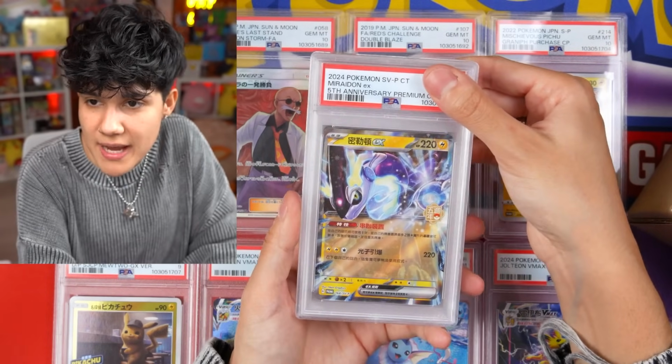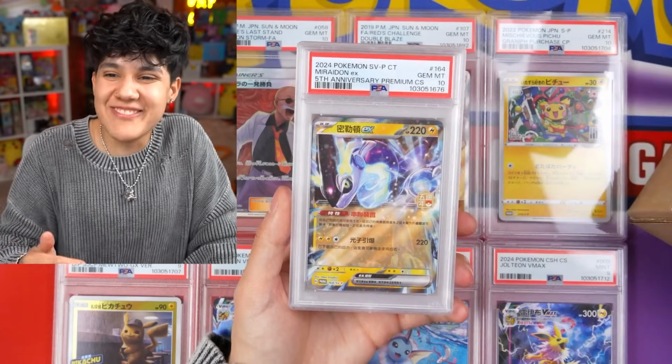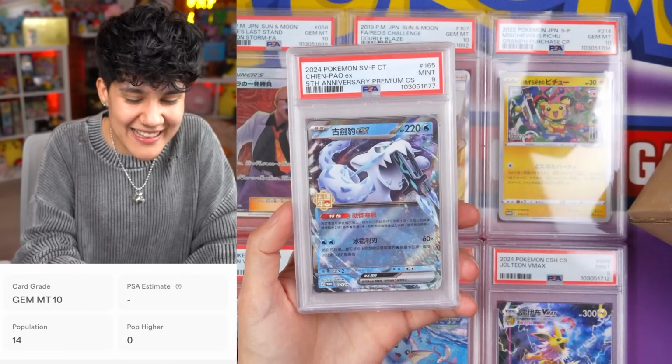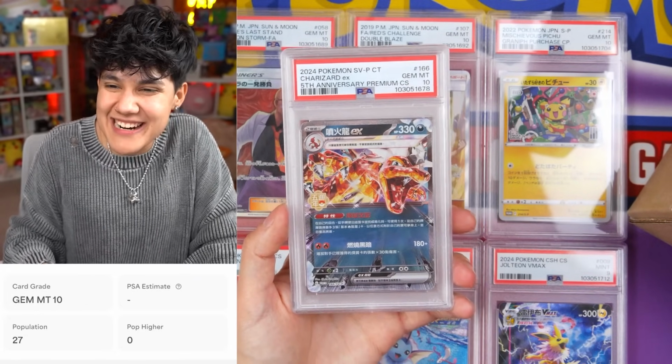All right, this is the last batch. This is the Scarlet Violet stack of those 5 promos. Gem Mint 10 on the Miraidon. That's awesome. I love that. That's so good. We got a Mint 9 on the Chien-Pao EX. We got a Gem Mint 10 on the Charizard EX.